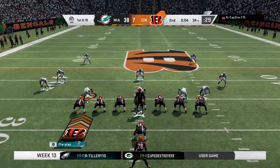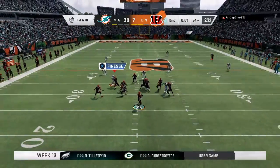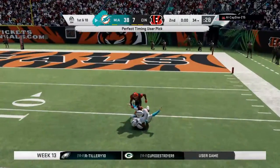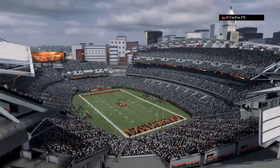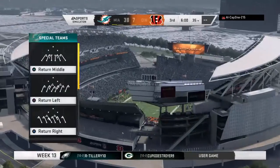Time here for likely one play, then off to the locker room, and they're going to have some adjustments to make. They certainly will, and I think a lot of people are thinking to themselves, all right, take the knee, get out of here. And for the 3rd time here in this half, it's intercepted. Picked off at the 11.